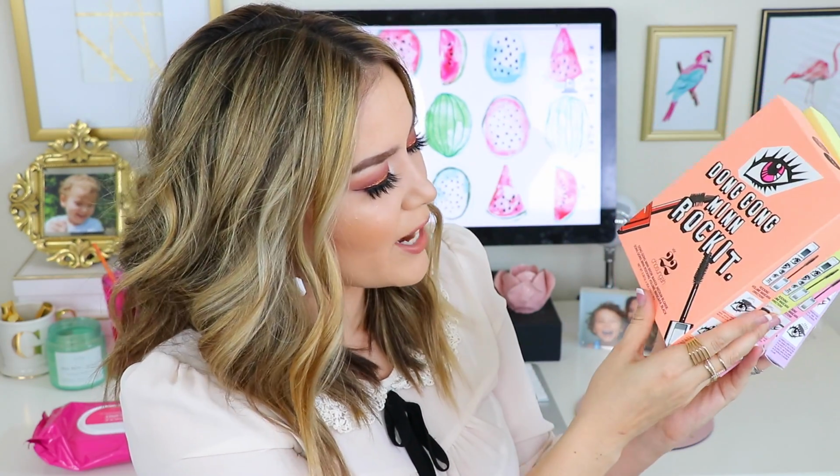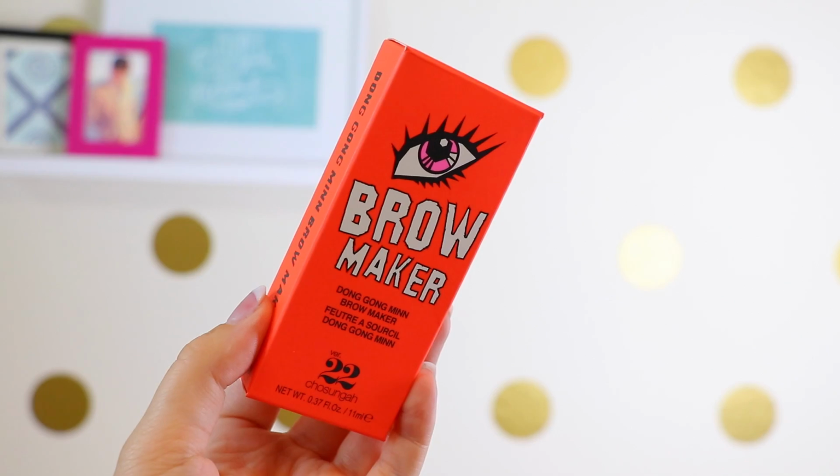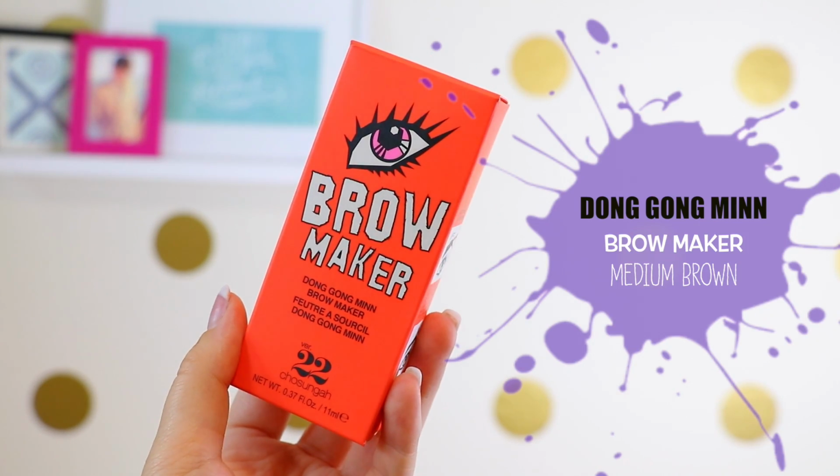But these are the Donggang, I don't know, Min Rocket. So inside you get a brow maker and then a mascara. First of all, the packaging, I don't know what it is, like Asians and packaging, Japanese packaging, Korean packaging, Chinese packaging, it's always so stinking cute. So the one that I've been using is in medium blonde. This I've been seeing in Sephora, on one of the end caps for a while.